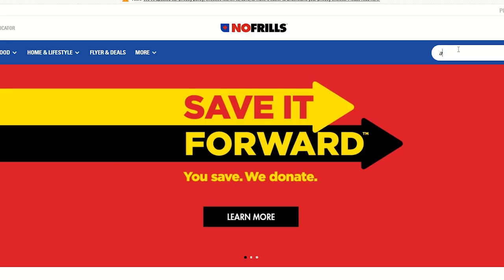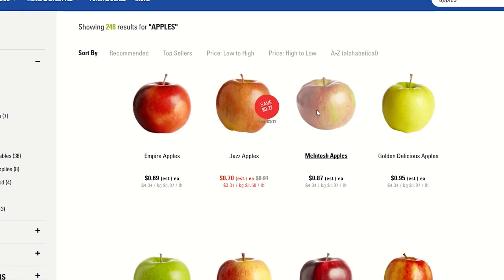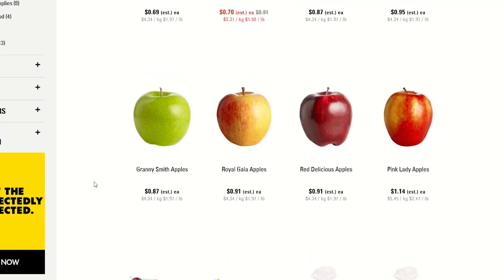So once I figured out what the menu was going to be, then I had to go and find the ingredients and put together the budget. And that was actually pretty easy. So for me, I shop at a No Frills because there's one down the street from me. And on their website, you can go through all the products that they have, and it also tells you the price. So it makes it really easy actually to put together a budget for it.